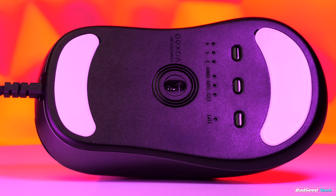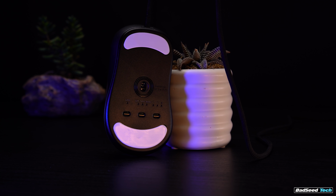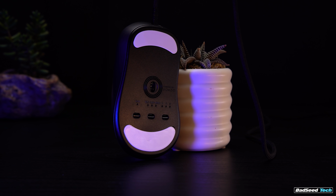And speaking of that bottom plate, we've got a lot going on there. Sensor is the 3389, generous glides front and back. My only knock on these being that they are very thin. I know they'll eventually offer these in 2 different thicknesses because you have the ability to adjust liftoff distance on the hardware.